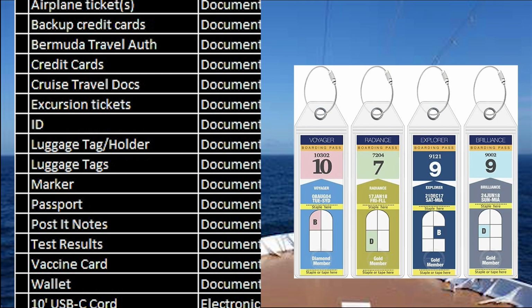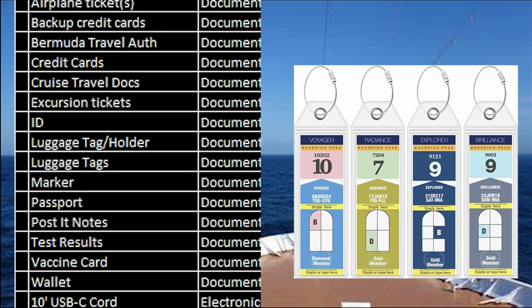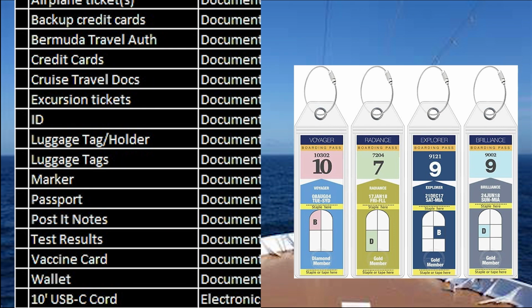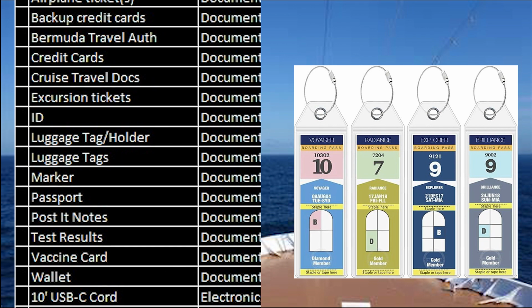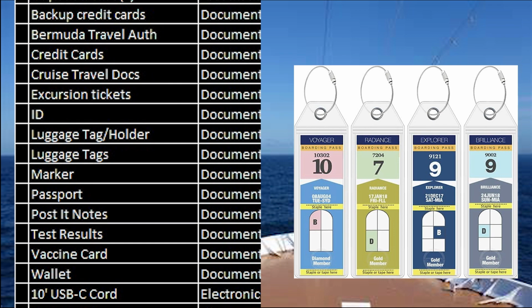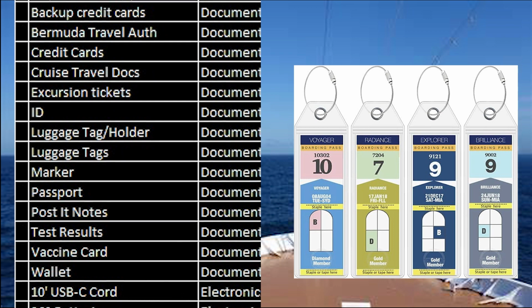Luggage tag holder. These are the clear plastic luggage tag holders that attach with a wire rope to your suitcase. I really like these. They're easy to slip on and off, and they seem to keep your luggage tags secured. I'm not super comfortable with just stapling my paper luggage tags to my luggage and hoping that they don't get ripped off. So I like those.